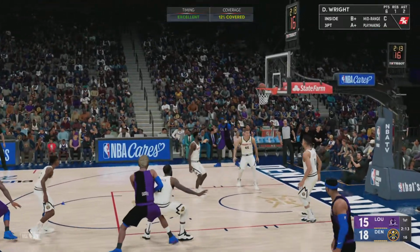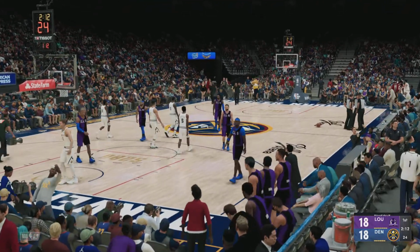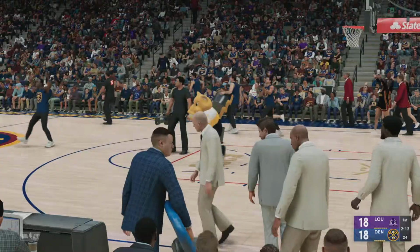Fires from deep. Fires in the triple. Timeout. Wright's got 9 points. That's an encouraging sign. I mean, when Wright was hitting from outside, you know he's feeling it.